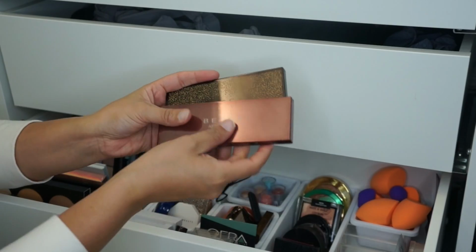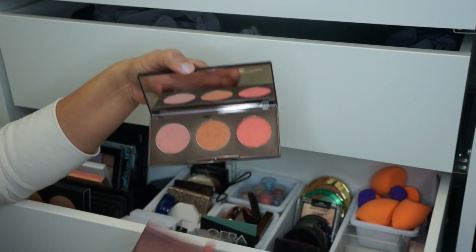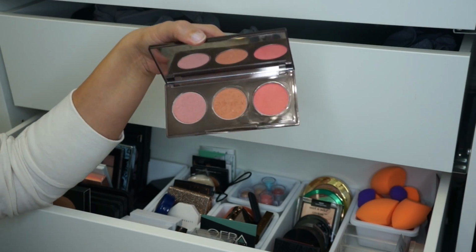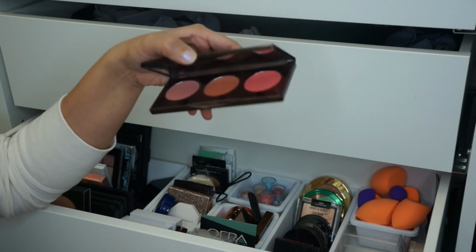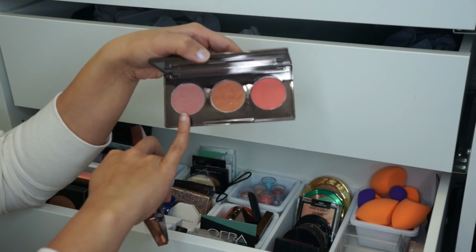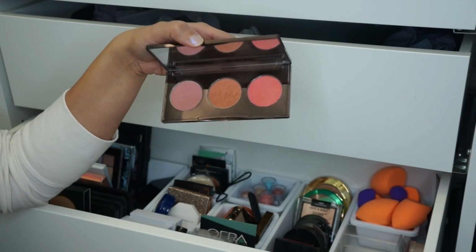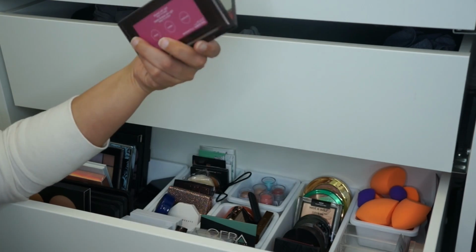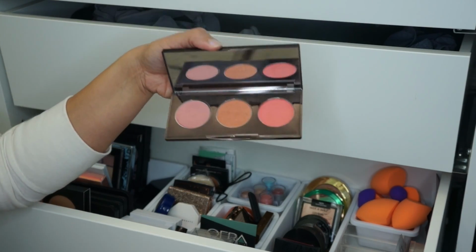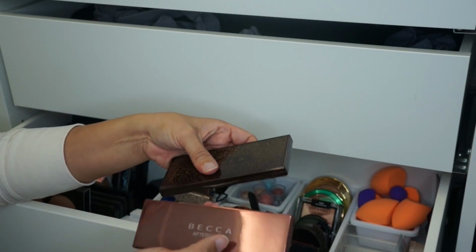So these are kind of like highlighting blush palettes. This is the Becca Blush with Light. I am keeping this one. I love, love, love this. I know you probably can't tell, but these two colors are beat. Songbird is one of my favorites. Again, it's that brown nude color, and then Wisteria is like a mauve pink, and then this is a very nice pop of color that's nice during summer. That is Snapdragon. So I am going to be keeping this set. I use it quite often.